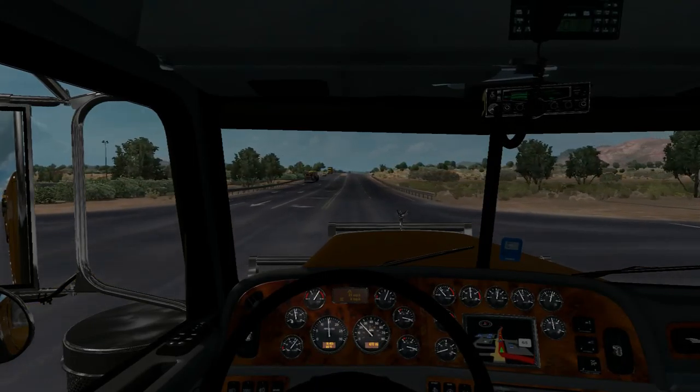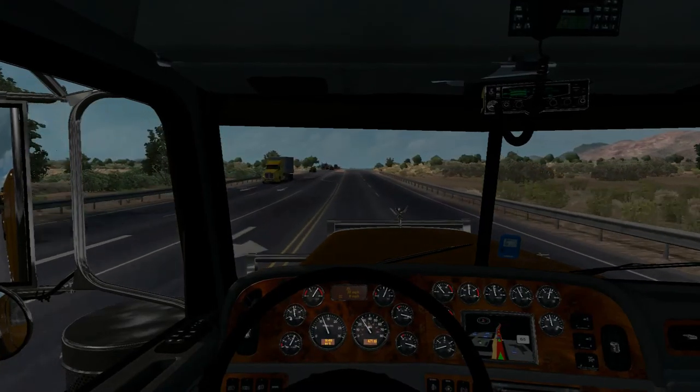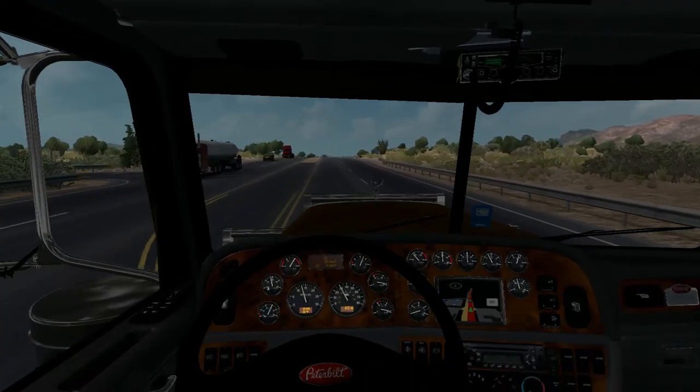Dang, dude, I got scared for a second there that we were literally gonna crash there. Surprised we didn't get that ticket for that red light though, because we ran that red light. Golly. I came in way too hot.